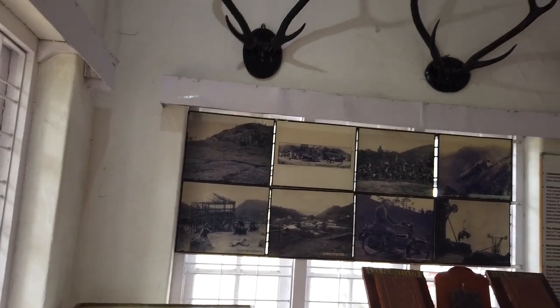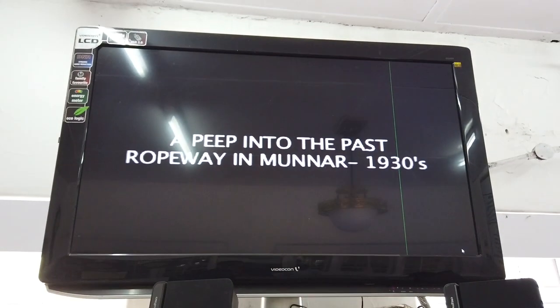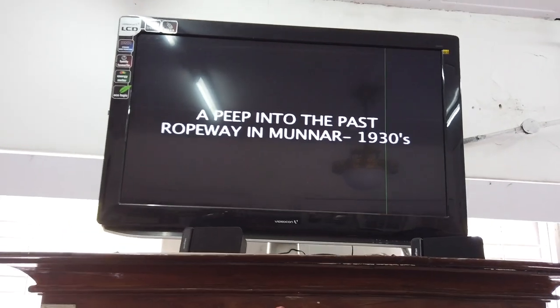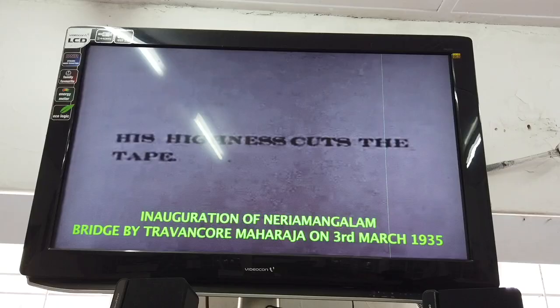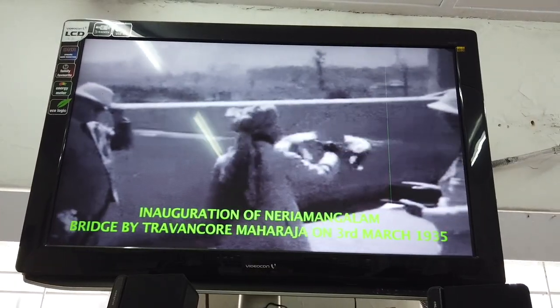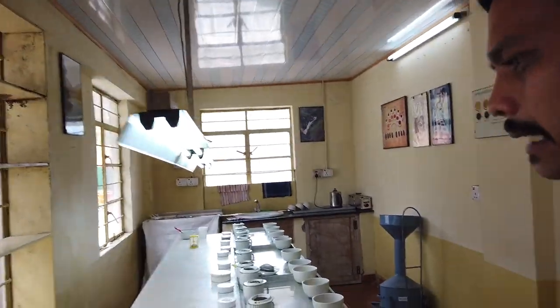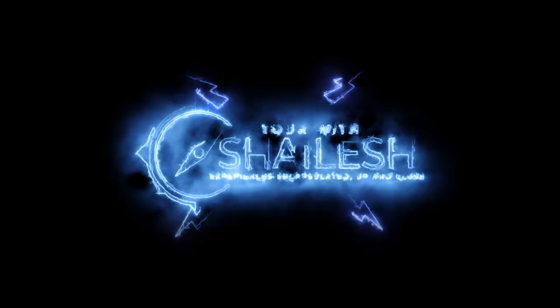Today I am at the first tea museum of India. Here it describes the entire history of plantations in South India. And as per the size, they've been segregated. So for a tea walk where you can move around in the tea field, we also conduct tea tasting sessions.